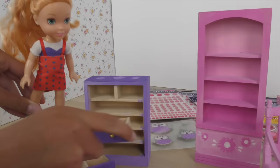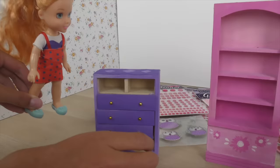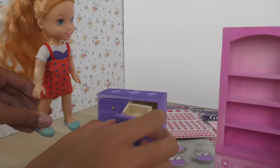One, two, three, and four. And all they have to do is squish them all in and put the top ones in. This is so fun. I love it so much.